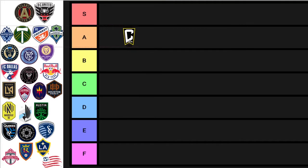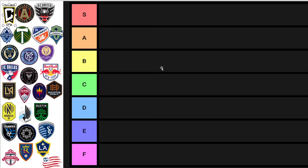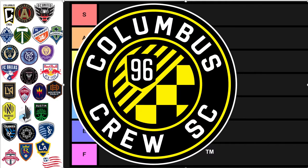Now, the Crew have a new logo this year that is not as good as their old logo. Future editing me is going to put the old logo up here. The old Columbus Crew logo, the one they used at the beginning of the season, was fantastic. That was an all-timer. If I was ranking that logo, I'd probably put it on S tier. It was one of those logos that looks like it could have been made in any time period. It looks like it could last 100 years.